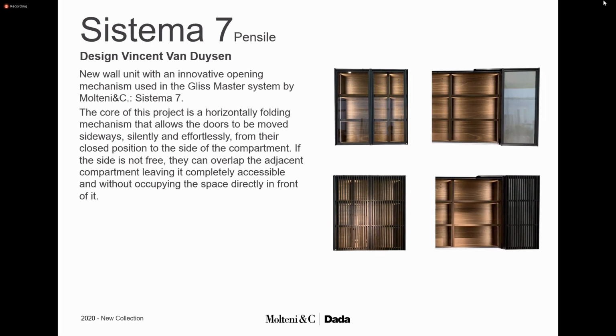For this situation, my suggestion is to always place this kind of wall unit alone on the wall, or it could be extremely interesting if we place it between shelves. So at the end and at the beginning, this could be extremely interesting, with the shelves on the sides of both or one side.